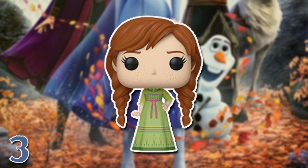At number 3 we have Anna, and this one is going to be a Michaels exclusive, and I'm kind of hoping that we get this one. We do have Michaels in Canada, but I feel like we don't get a lot of the exclusives for it.